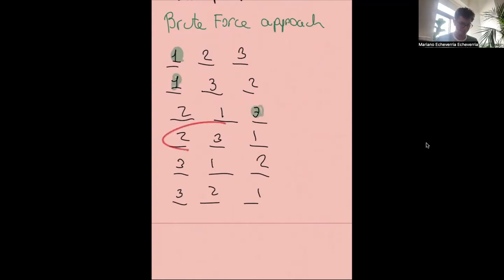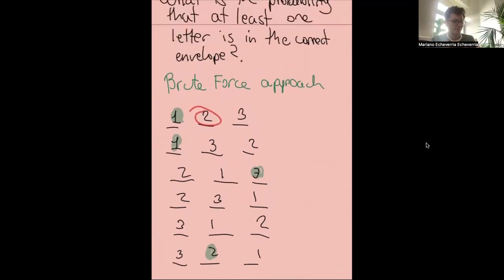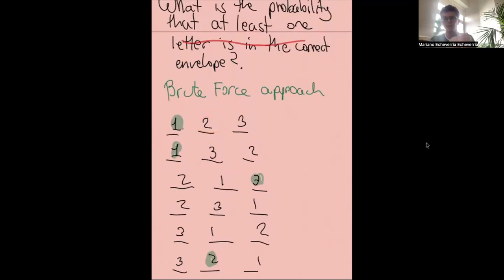Here, it seems that no one got the right letter. It looks like no one got the right letter here either. And in this one, at least the second friend got the correct letter, right? So I'm just marking at least one possible outcome. Here there were more than one, and that's fine, but I'm just asking for at least one letter being correct. So I don't care that there are more than one. Is that making sense?